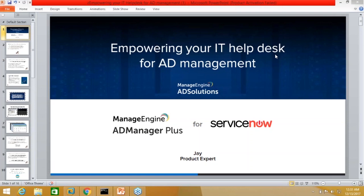And especially when it comes to Active Directory management, the problem comes at the point where you have to switch between multiple consoles. The problem comes at the point where you have to toggle between different applications to get that simple job done. It might sound simple, but it, in fact, is proven to be a lot time consuming. And not just that, it is tedious too.